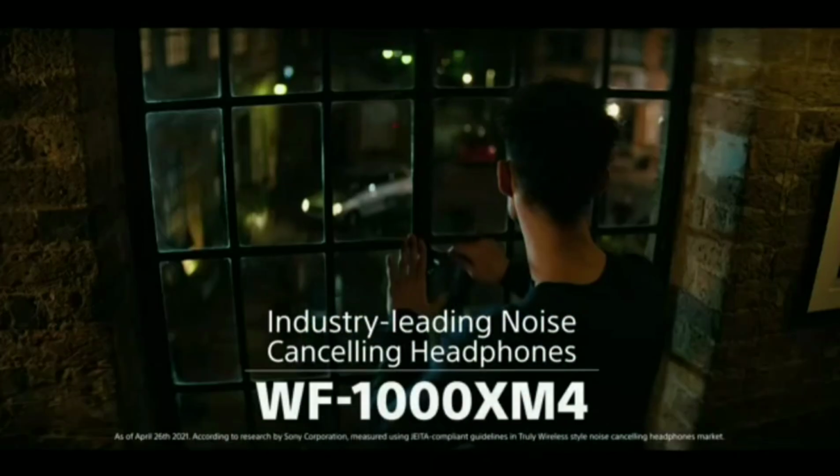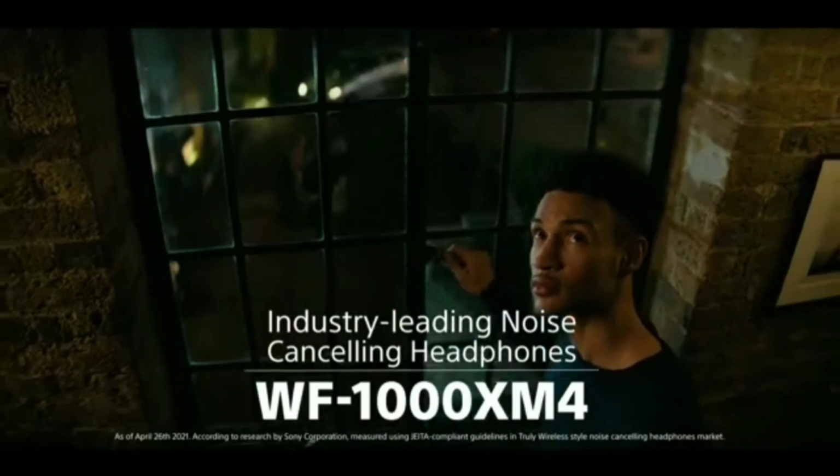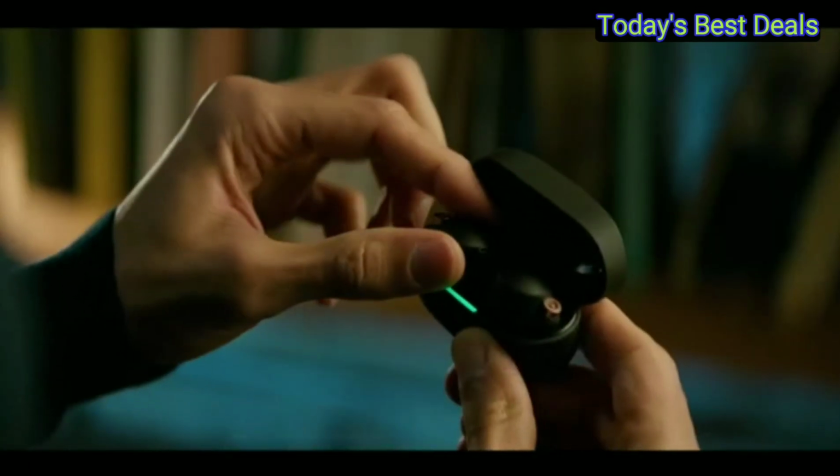Sony WF-1000XM4 industry-leading noise cancelling, truly wireless earbud headphones with Alexa built-in, black color.